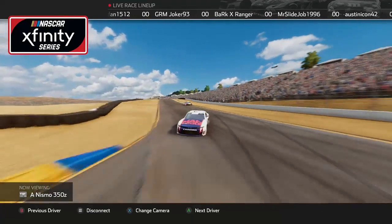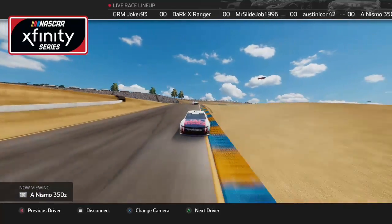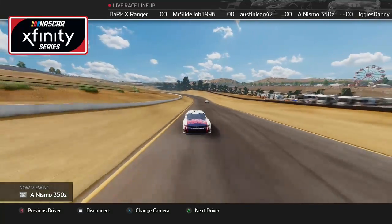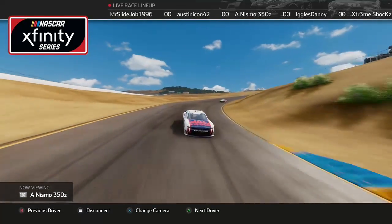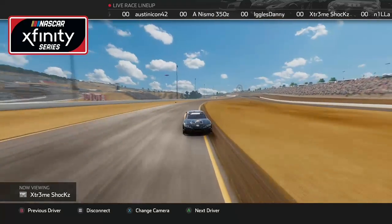Looks like I think we may have missed the battle, but this may become a battle. Maybe not. Sorry, folks, we didn't get there in time. Well, who knows? Austin was able to catch all the way back up to Slide Job, so maybe, just maybe, we'll have a battle in a few laps.